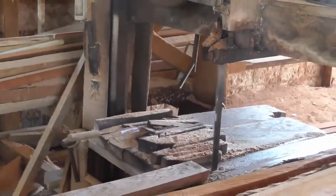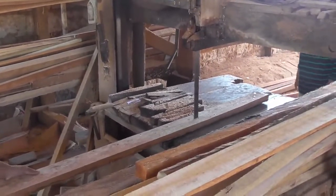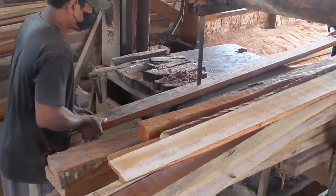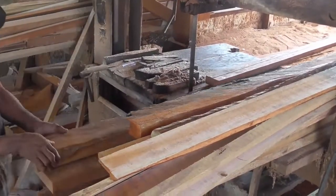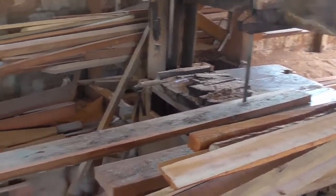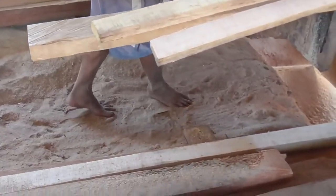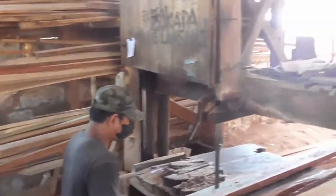Nice piece of wood there. He does have a little guide on the left side. Wonder what they do with all their sawdust. See, they got big piles back here.